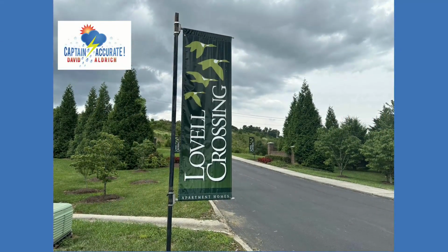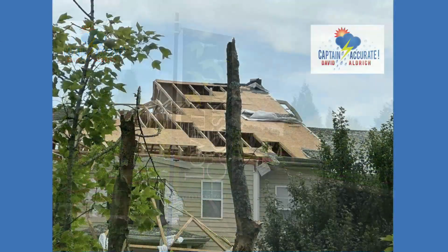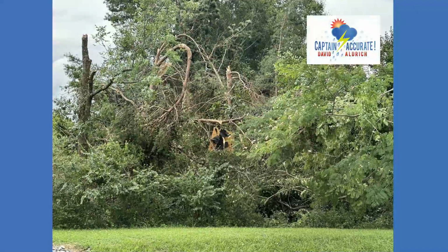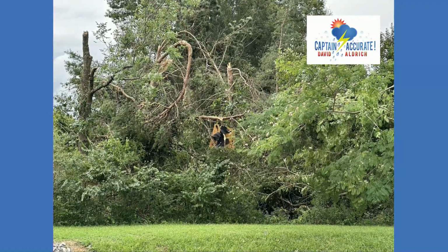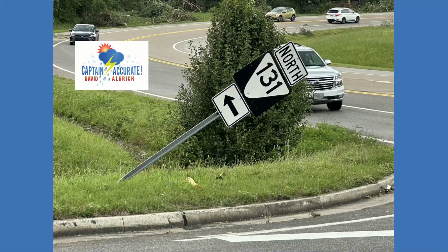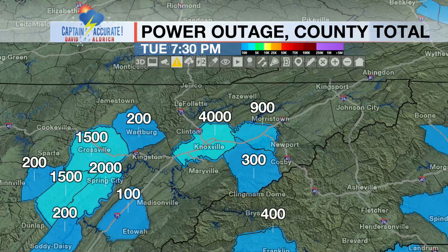Now, Lovell Crossing was kind of ground zero for this particular storm. They had a lot of damage in some of these apartment homes, as you can see illustrated here. There was some downed trees, some debris. There's some lumber in the trees, as you can see in the distance. And yes, some trees and some signs may have been damaged as well. But it was a very interesting situation.